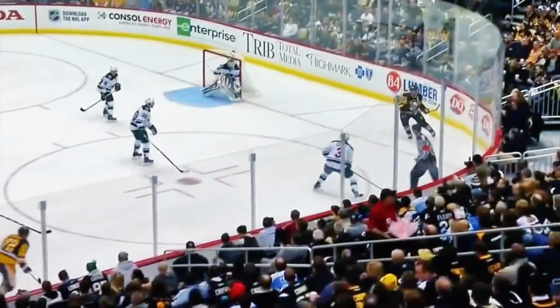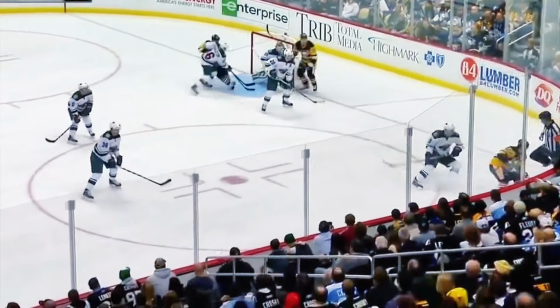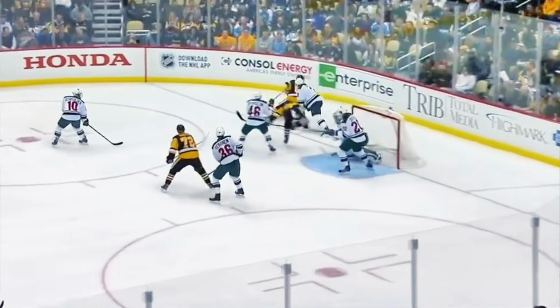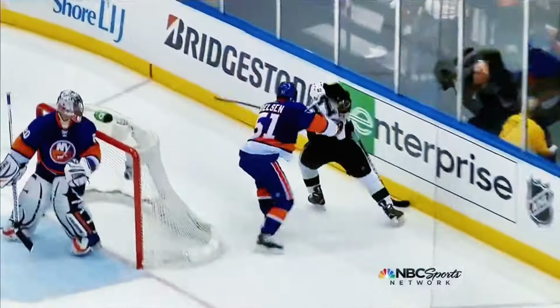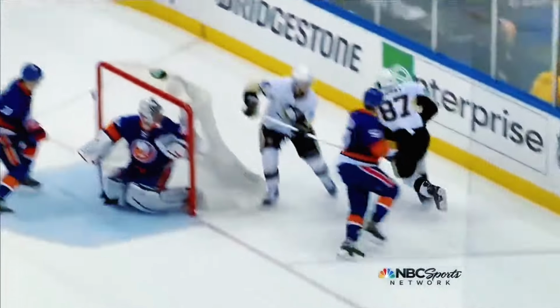Hey everybody, welcome to How to Dominate the Corners Like Crosby. And this is another six-part series where we're going to stack the mechanics that Crosby uses to be able to dominate in the corners just like this. Now, this is going to focus a little less on puck protection mechanics and more on playmaking mechanics.